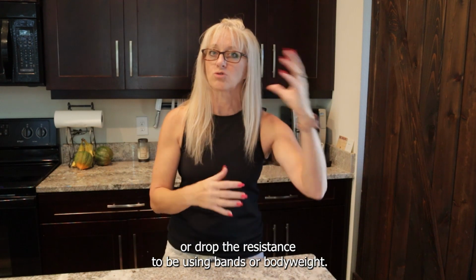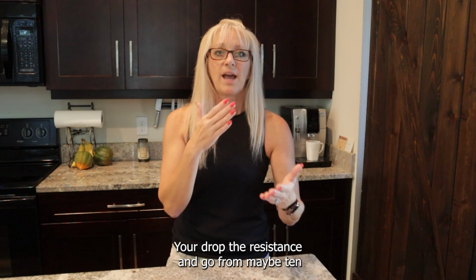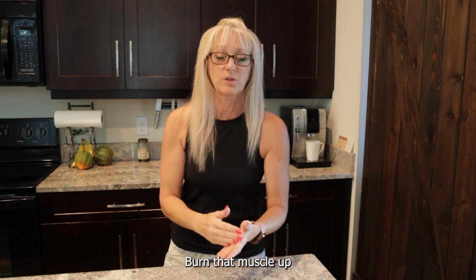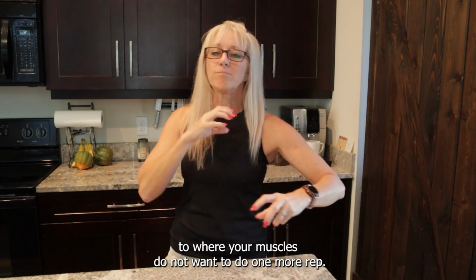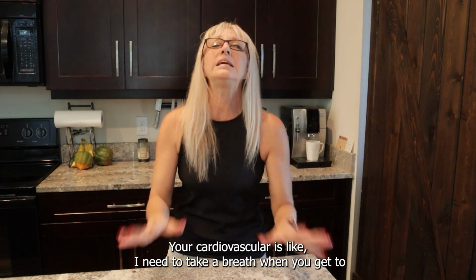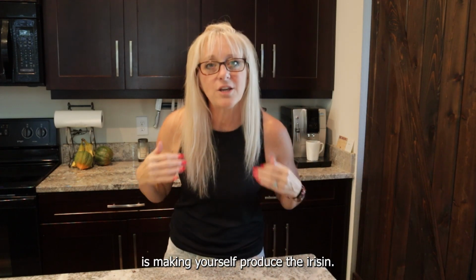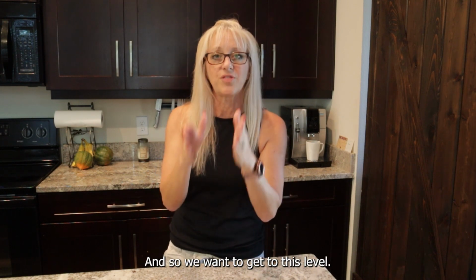So you drop the weights, or drop the resistance if you're using bands or body weight. You drop the resistance and go from maybe 10 to 15 reps all the way up to 20, 25, or 30 reps. Burn that muscle out, because what you want to do is hit that intensity to where your muscles do not want to do one more rep. Your cardiovascular is like, I need to take a breath. When you get to the very end, that is when your body is producing the irisin. And so we want to get to this level.